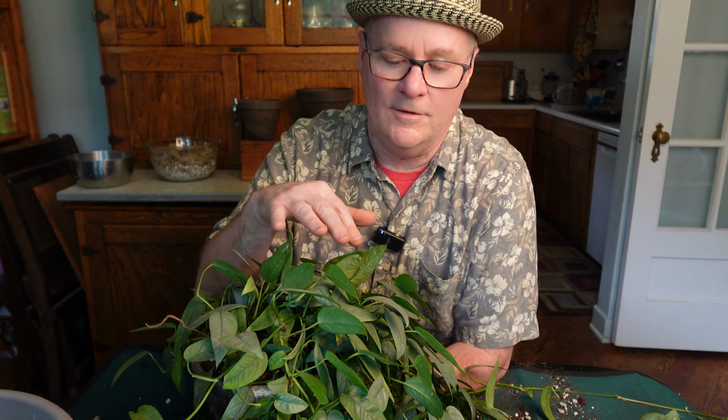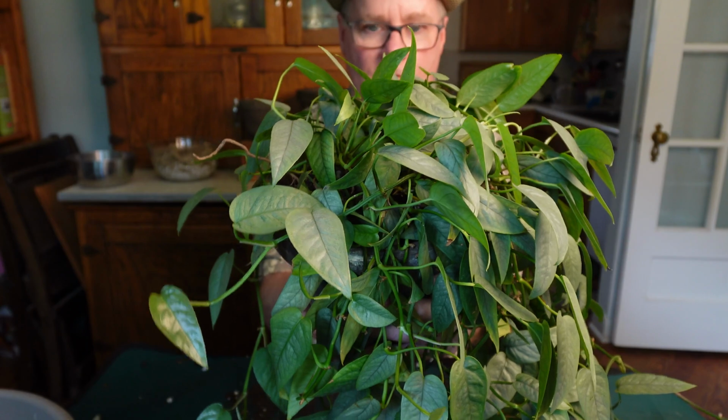Let's not talk about moss poles. There are a lot of reasons I don't love moss poles. Growing up, a moss pole means that you lose this beautiful glaucous color. And for me, that's the whole thing on a Cebu Blue. It's this color. It's absolutely gorgeous.